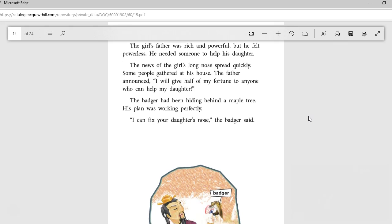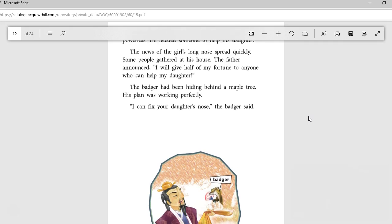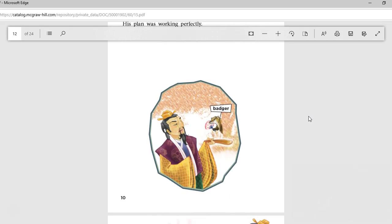The news of the girl's long nose spread quickly. Some people gathered at his house. The father announced, "I will give half of my fortune to anyone who can help my daughter." The badger had been hiding behind a maple tree. His plan worked perfectly. "I can fix your daughter's nose," the badger said.